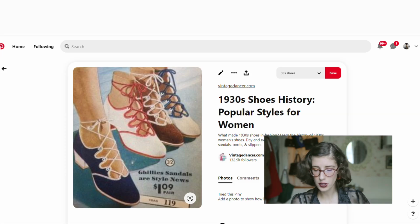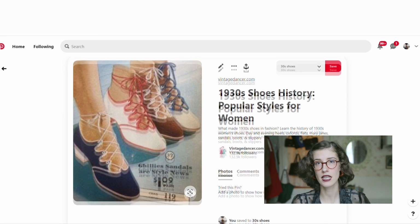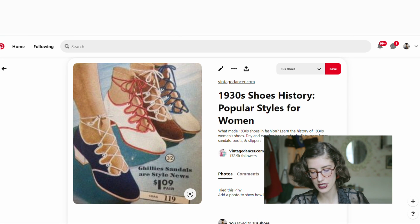Now, you may be thinking that, oh, these are all so fancy and they're all high-heeled, so I would die in the 1930s. Well, fear not, because I have a solution for you. First of all, sports shoe wear was doing pretty well in the 1930s because women were really active back then, so have a look at that. I wouldn't mind exercising in this instead of ugly sneakers. I'm fine. Why do I need my feet covered anyway?